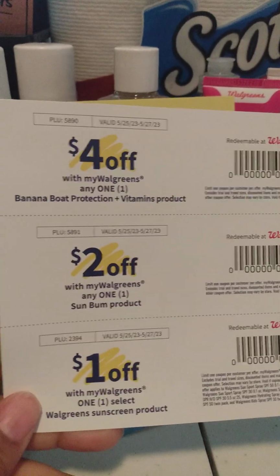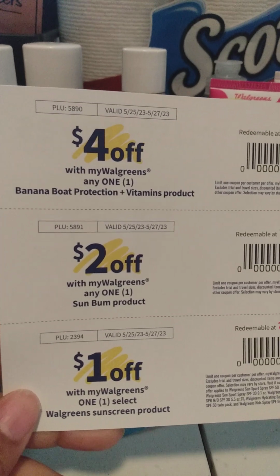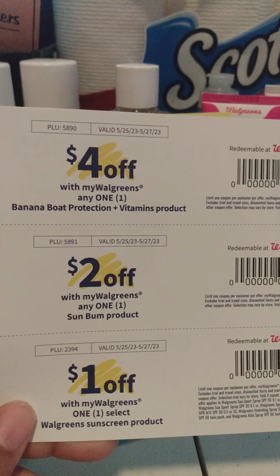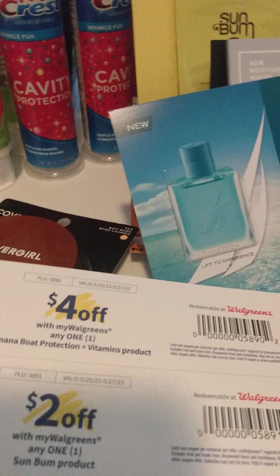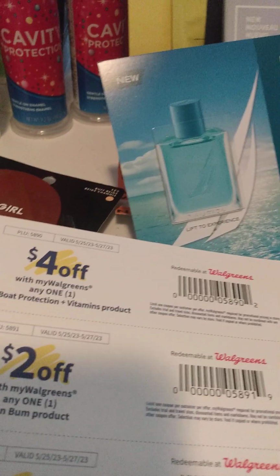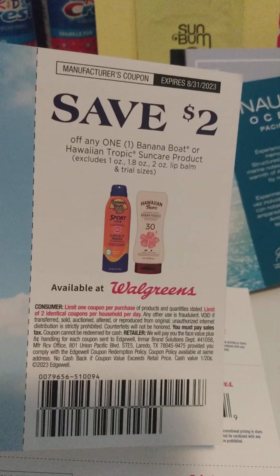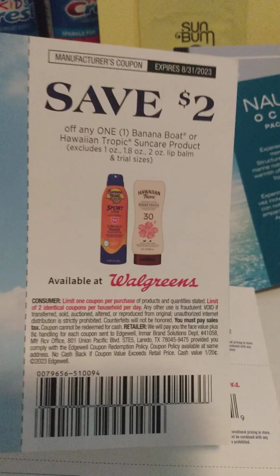I do want to hit on our coupons for the rest of this week. The $4 off of the Banana Boat Protection sunscreen is going to be $4 off. They have those coupons in store, and you need one coupon per Banana Boat. The Banana Boats are on sale for $9. They also have these coupons as well, and then we also have a $2 digital. All of these coupons are not going to come off together, I can tell you that right now.